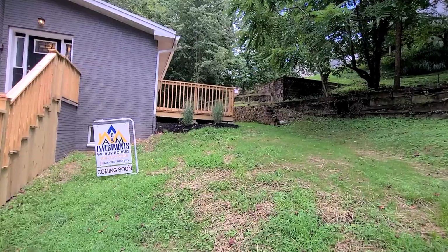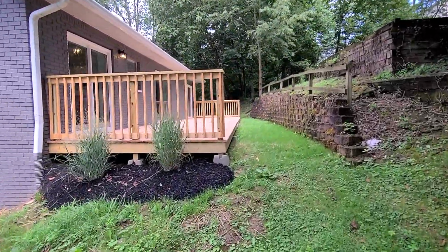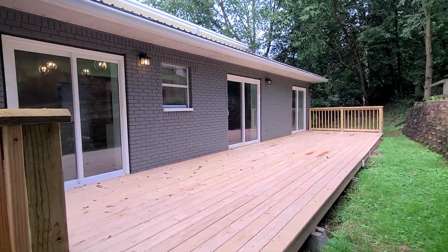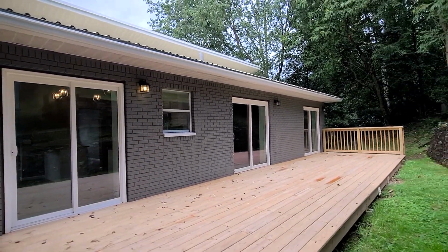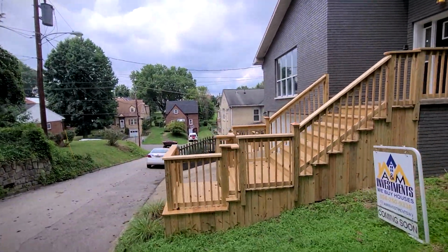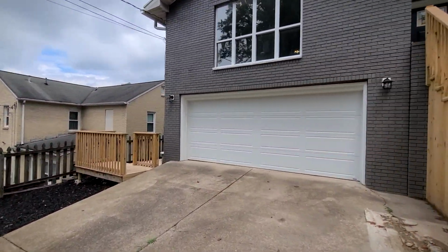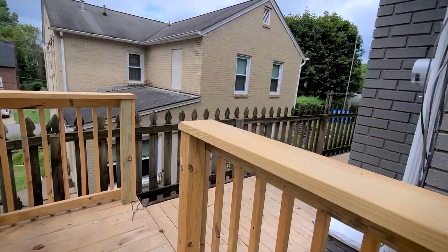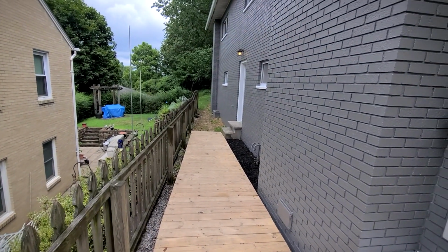Also, we added this side deck over here. I can't even remember now if we added it or just redid the entire side deck, but it is brand new, and that looks incredible. Gives you some nice outdoor seating area, especially for all these French doors that come off the kitchen and the 2 bedrooms. So that looks really nice. And then another thing that we did out here, outside of the brand new windows as well, is we added a new garage door and this kind of side balcony, kind of porch area. And that's really nice because that goes into the side door that goes into the garage.